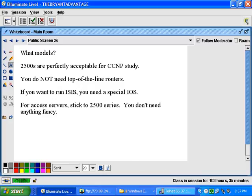When we look at models, occasionally I just crack up when I see some of the CCNA boot camps or CCNP boot camps out there. And one of the reasons I laugh is like, well, we don't use any of those 2,500 or 2,600 routers. We use 3,600 routers here. Well, that's great for them. But frankly, for a CCNA, and I know you're working on your CCNP, for your CCNP study, 2,500s are perfectly acceptable. I mean, OSPF is OSPF. BGP is BGP. You do not need top-of-the-line routers for CCNP study.